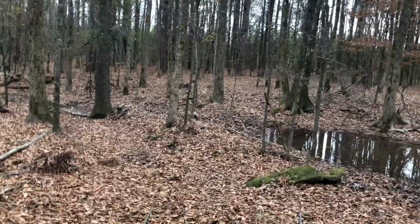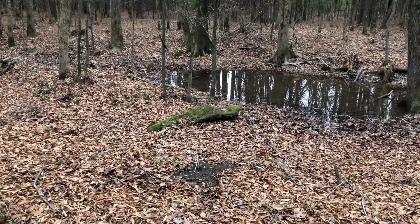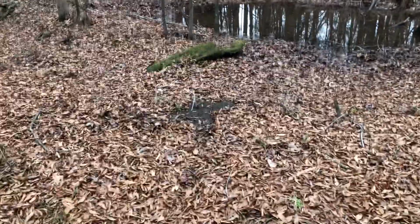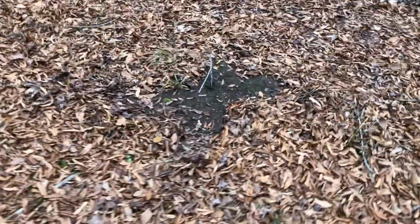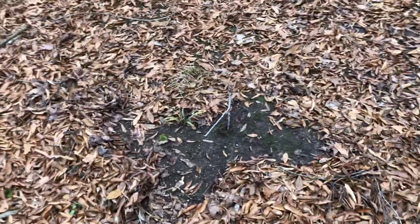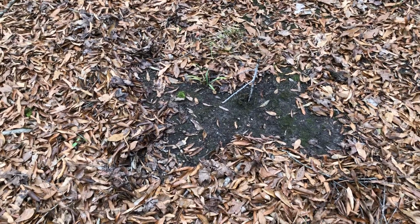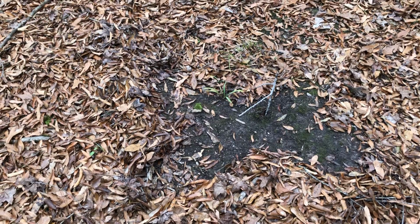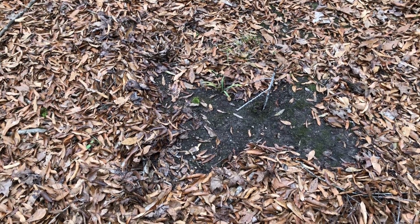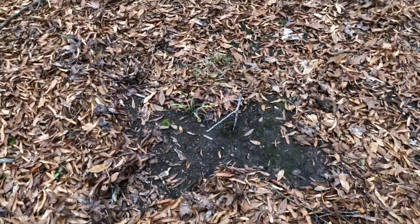What is that up here? In front of you? No. It's got a stick sticking out in the middle. Yeah, it is. Oh wow, have not seen it. Okay, so we have a big, huge scrape of sorts with a stick in the middle. It's not a deer scrape. They always scrape by a tree. That's not a deer scrape, and there's no hoof prints anywhere around it.